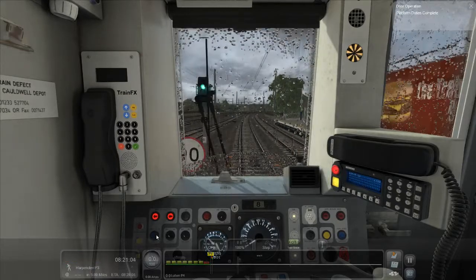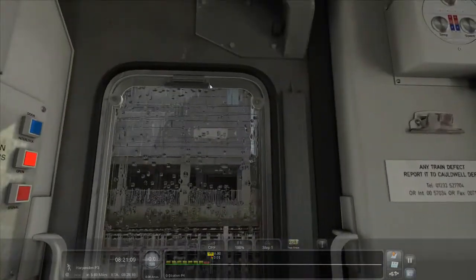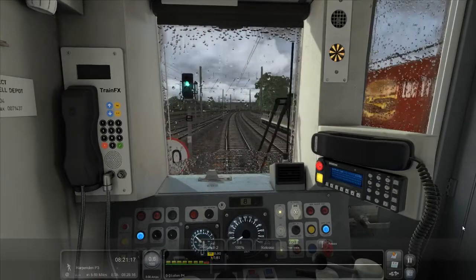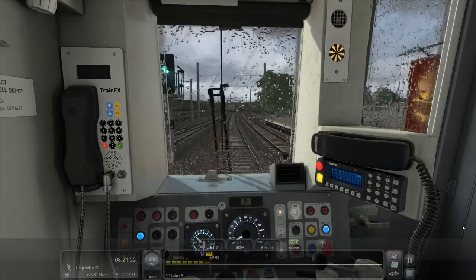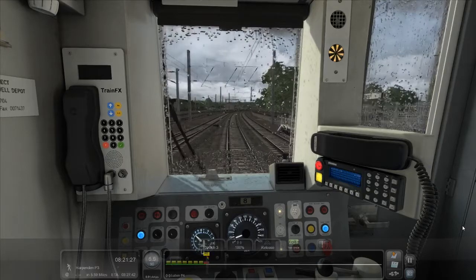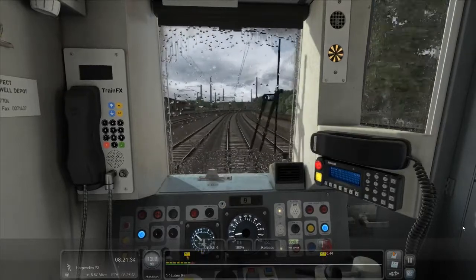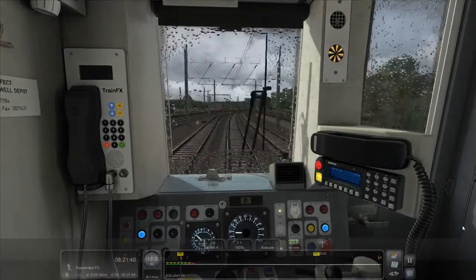Right, clock's off. Off we go. Not safe at all, because we haven't even got the screens. But we'll just have to hope that nobody's trapped in the doors. Buzz, buzz, off we go. Full steam ahead, as it were. Nope, bit of slippage there. We're going to have square wheels by the time we get to London, I'm telling you now.